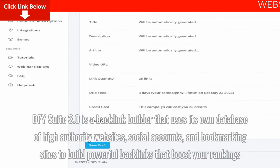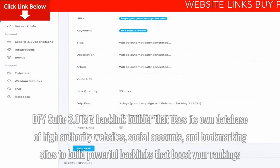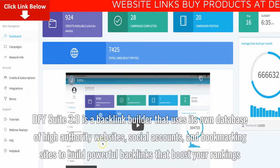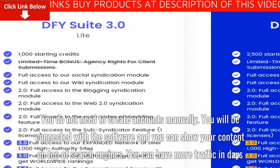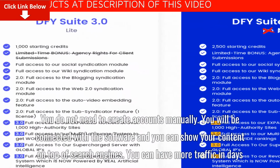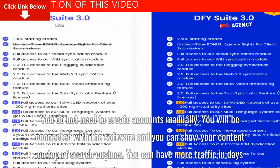DFY Suite 3.0 is a backlink builder that uses its own database of high-authority websites, social accounts, and bookmarking sites to build powerful backlinks that boost your rankings. You do not need to create accounts manually. You will be connected with the software and you can show your content on top of search engines. You can have more traffic in days.